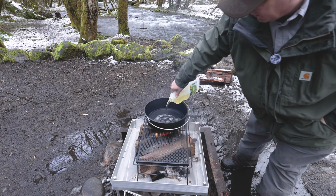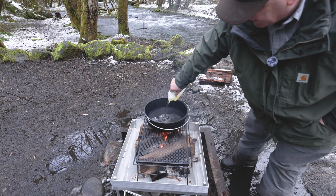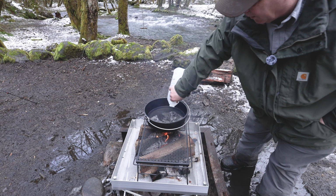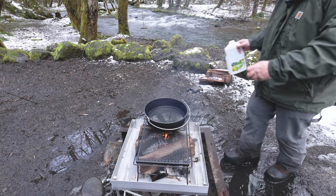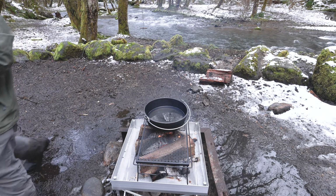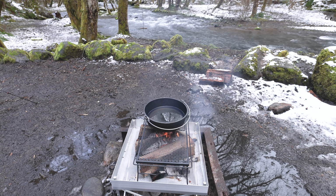So one thing when you're using oil like this and deep frying, you always want to keep the lid handy. I'm going to put the lid on here in a minute just to help it heat up faster, but if it catches on fire, don't put water on it. Just try to cover it with the lid and hope you don't die.